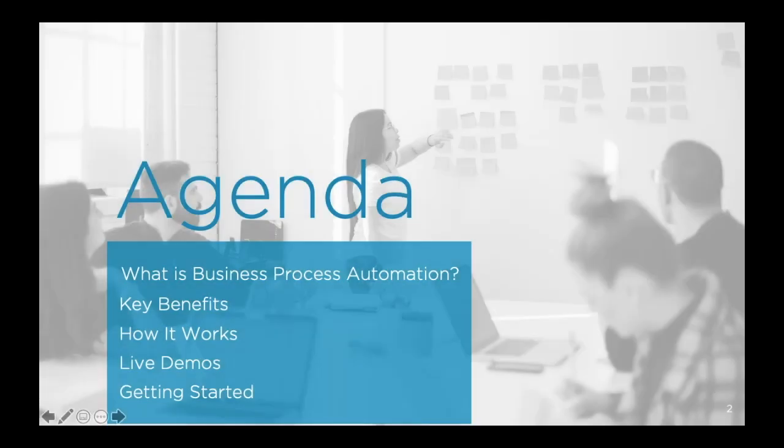And as you can see here, the agenda for this afternoon is going to go through what is business process automation, the key benefits of it, how it works, and we're going to show you live demos of business automations that we've already built, and then how you would go and get started down this process. We've also got a very special guest today. We've got Brett Craddock from Interior, who we've built an automation process for. So he's actually going to go through the business automation process that we built for him. So looking forward to having him on the call.